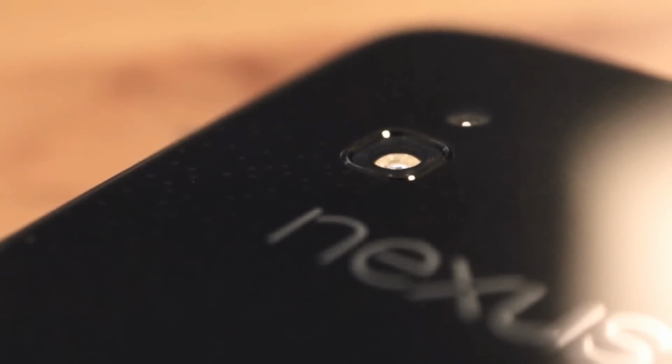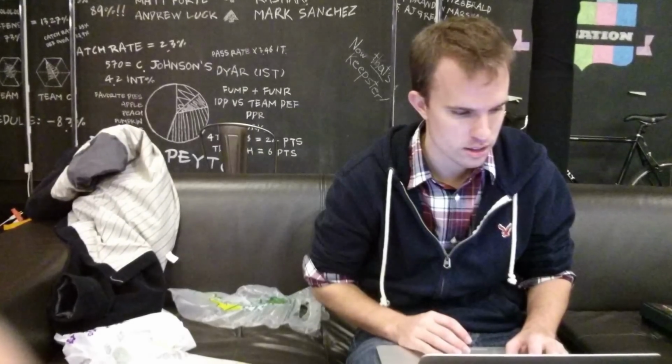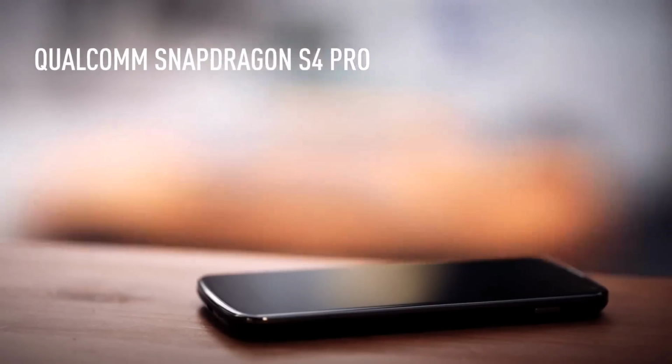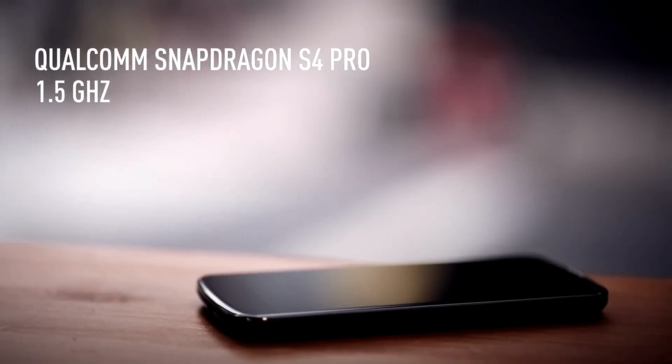It's got two cameras. There's an 8-megapixel shooter on the back and a 1.3-megapixel camera on the front. The camera on the phone is a lot better than the Galaxy Nexus. It takes nicer photos, and it takes better photos in low light, which is really important. It's not the best camera on a phone, that's for sure, but it definitely gets the job done much better than the previous version.